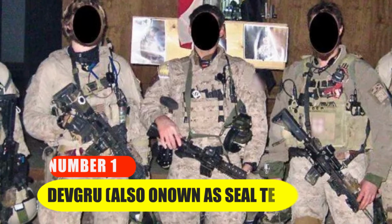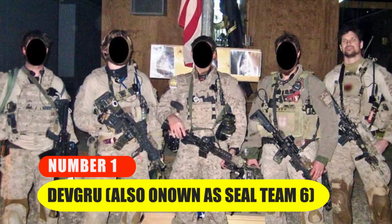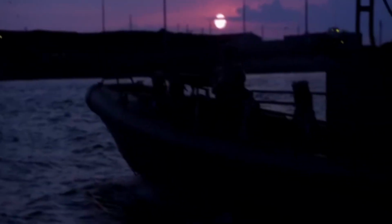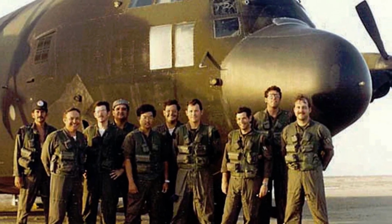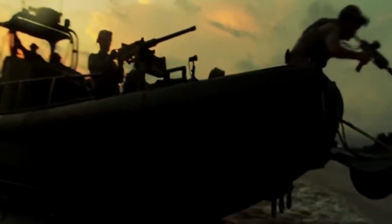Number 1. DEVGRU, also known as SEAL Team 6. SEAL Team 6 is the colloquial name for the Navy's Special Operations Unit, which is represented by DEVGRU. When it comes to conducting counterterrorism operations all around the world, it is the primary component of the United States Navy. In 1980, it was established as a result of the failure of Operation Eagle Claw, which was attempting to rescue 52 American hostages who were held in the United States Embassy in the capital of Iran.